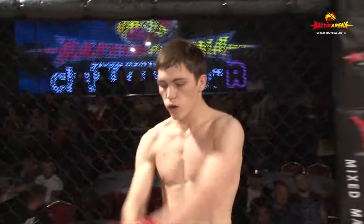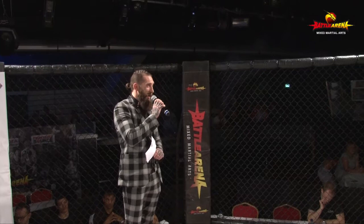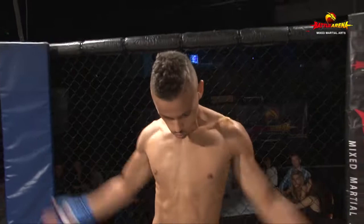Introducing first, in the red corner, weighing 60.8 kilograms, representing Kayuken, Ben Hodgson. And his opponent in the blue corner, weighing 58.1 kilograms, representing Tap or Snap, Jack Whitehouse. This bout will be fought under A-class rules, and the referee in charge is Alan Jackson.